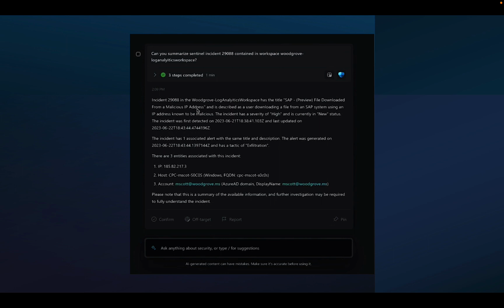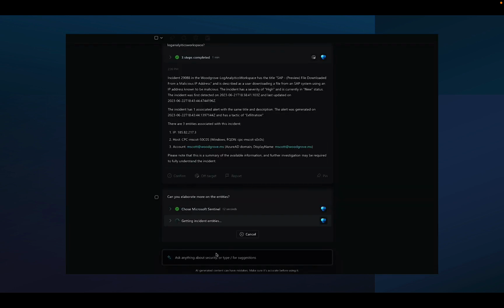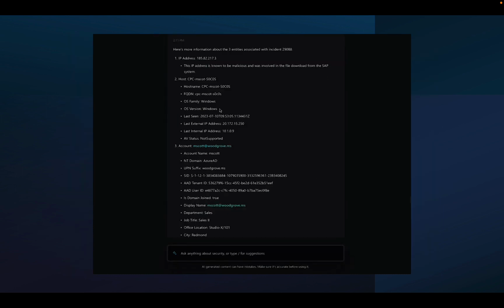So that's a lot of information from a natural language prompt that has been entered. So next, our analyst here wants a bit more information. So he or she puts in another natural language prompt saying, can you elaborate more on the entities? Security Copilot goes off and does its stuff. It chooses Microsoft Sentinel and gets incident entities. And here we go. Here's more information about the 3 entities associated with the particular incident.